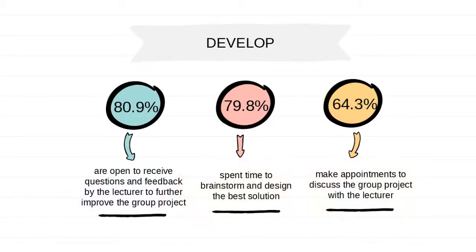Next, in the develop stage, when brainstorming the ideas, 79.8% of students actually spend time to brainstorm and design the best solutions to solve the problem. 80.9% of students are actually open to receive questions and feedback from lecturers in and outside the classroom to further improve their group projects and their solutions. Despite seeing the lecturer face-to-face weekly, the students are also motivated to meet the lecturers outside the classroom. 64.3% of the students will actually make appointments to discuss group projects with the lecturers.